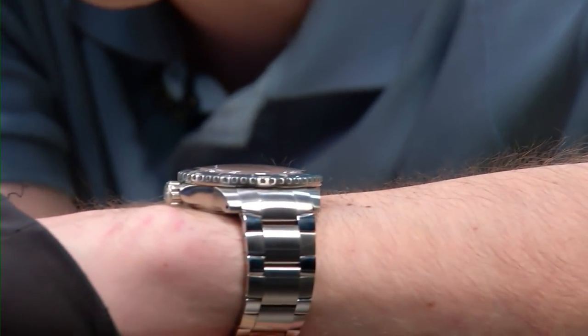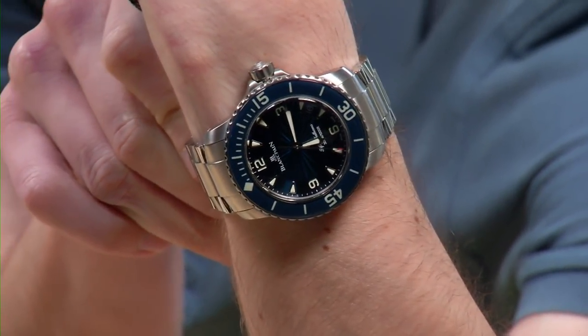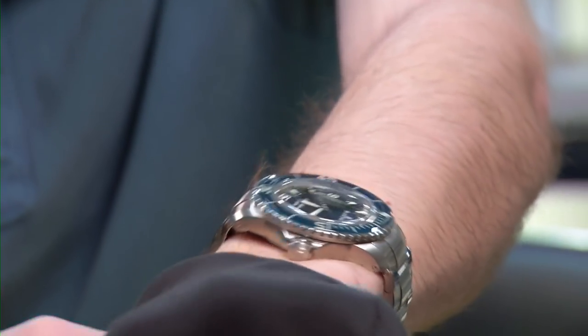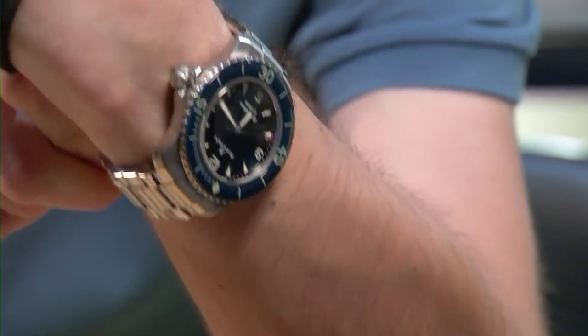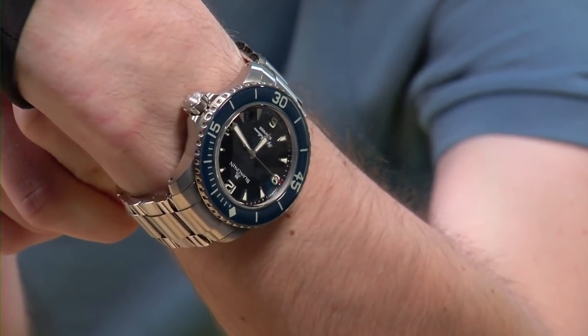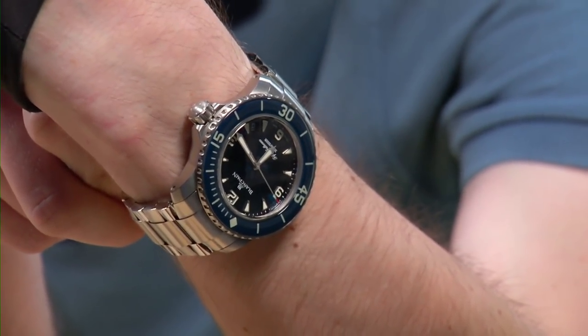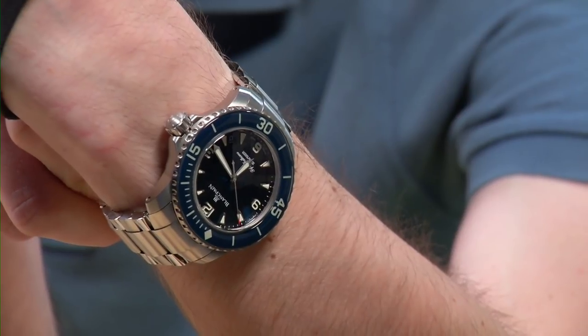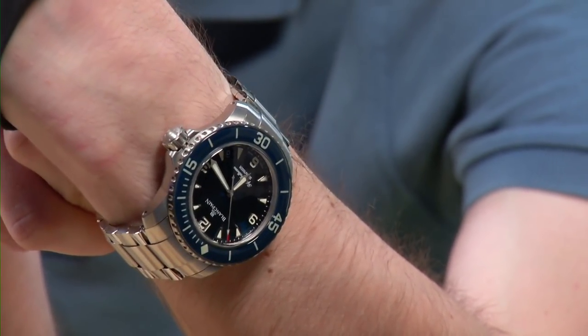It's relatively thick, 15.6, 45 millimeter diameter, but it's critical to remember that at about 51 millimeters lug to lug, I'm wearing it on my 16 centimeter circumference wrist, and I feel like I could wear this comfortably, happily, and without any kind of self-conscious nagging. This just looks good and it feels good. And I'm pretty happy about the fit right here. I could easily wear this on a smaller wrist.